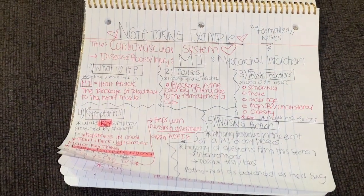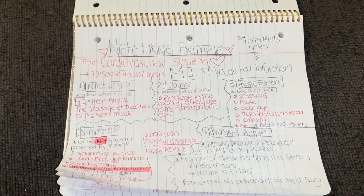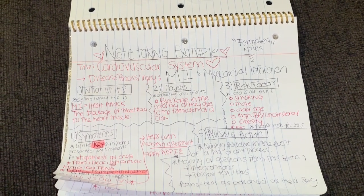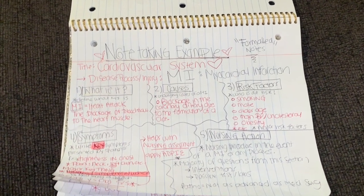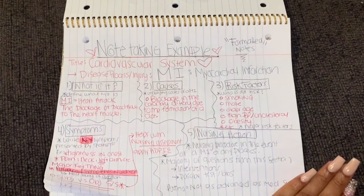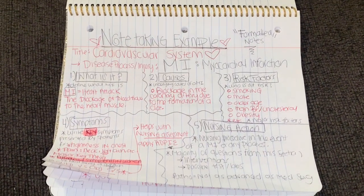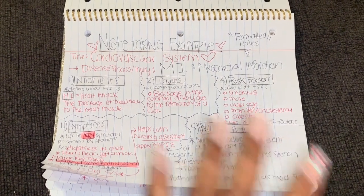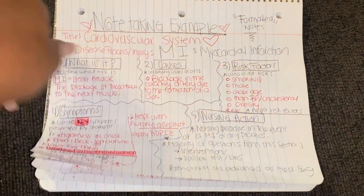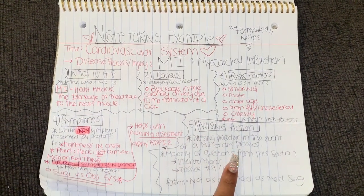So when I say formatted notes, this is how my notes look usually on everything in this class. I take traditional notes sometimes in class while the teacher is speaking, and I take from my traditional notes in PowerPoints, and then I format it in this format. I find that it focuses on the main parts of each subject or section that you need to cover. So the first section will be what it is. The second will be the cause, 3 risk factors, 4 symptoms, 5 nursing actions.